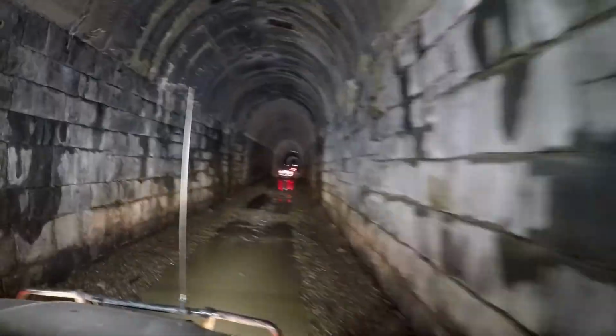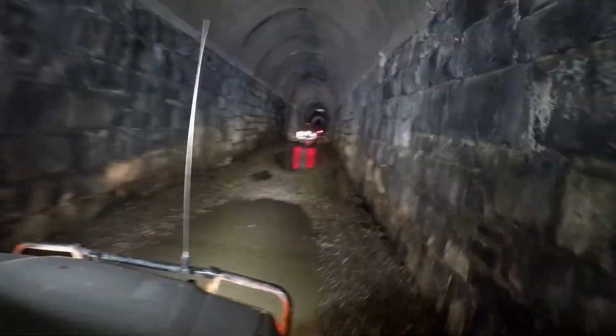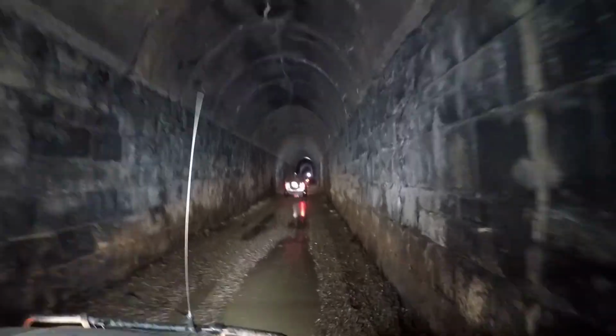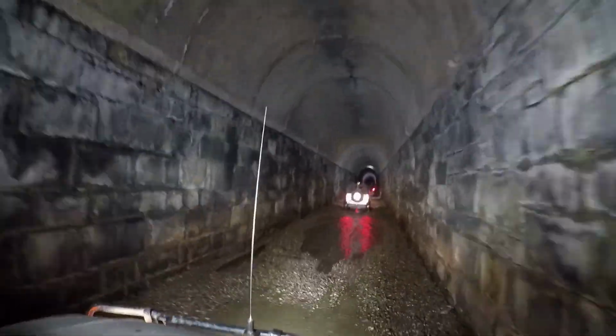The Wickes Tunnel used to be a railroad tunnel. It serviced the town of Wick and the Comet mining town. It was abandoned in 1982, and now it serves as a popular attraction for avid adventurers and four-wheel drivers like myself.